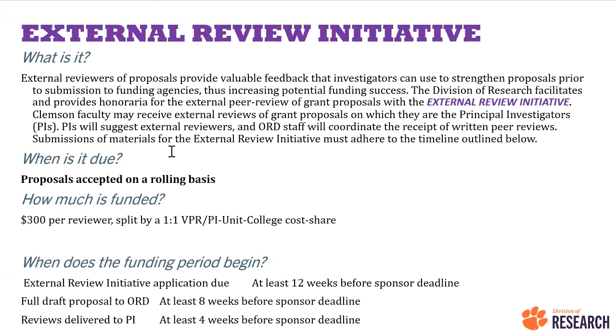And then our second one that we'll talk about that's a rolling deadline basis is the external review initiative. External reviewers of proposals provide valuable feedback for you as investigators that you can use to strengthen proposals prior to submission to funding agencies and increase potential funding access. The Division of Research facilitates and provides honoraria for the external peer review of grant proposals with the External Review Initiative. Faculty may receive external reviews of grant proposals on which they're principal investigators.